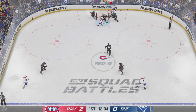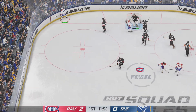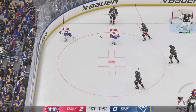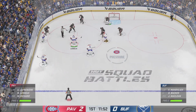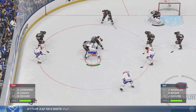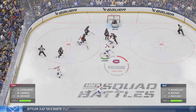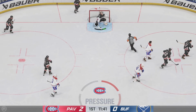Lafreniere's got it along the wing. To the front! Stoppage in play as the puck goes up and over. We'll get a face-off. Puck ready to drop here any moment to get things underway again. The Canadians win it. Oh, I thought he was going to be beaten, and he somehow got a piece of that.